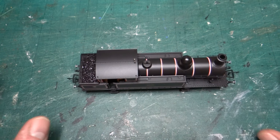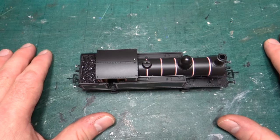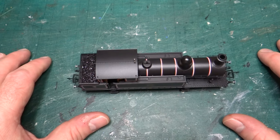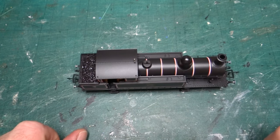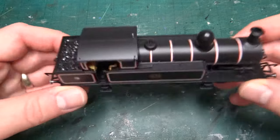It was bought because I wanted it. The plan was to build a layout essentially around this and the goods train. But that's no longer an interest. And as I say, this was bought in 2013 and hasn't been out of the box since. So it needs to find a better home. It's not going to get used and enjoyed here. But let's have a quick look at it.